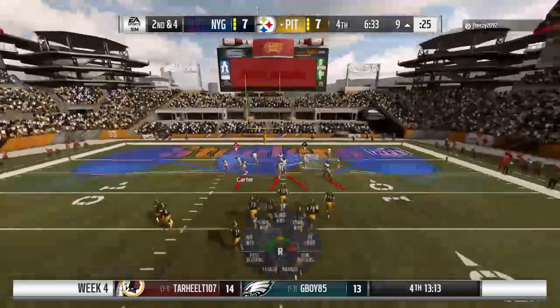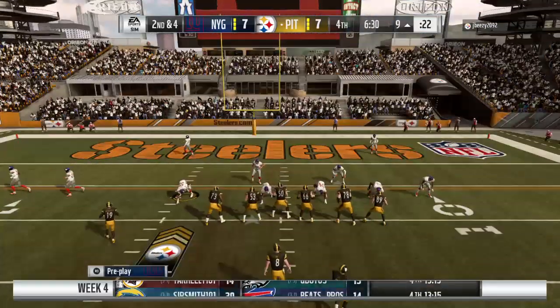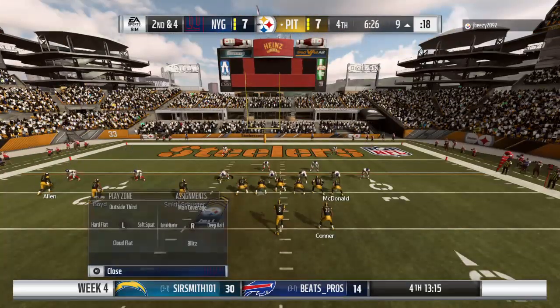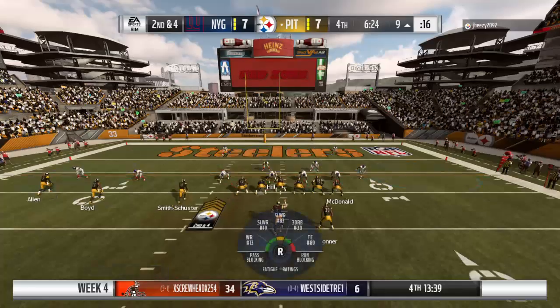6 yards was the pickup on the last completion, so here's 2nd and 4.